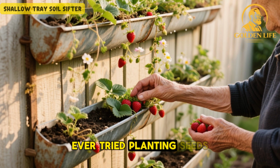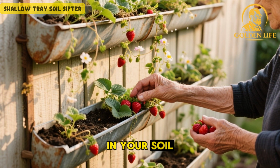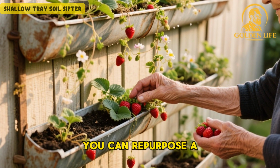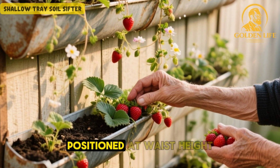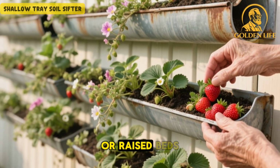Ever tried planting seeds only to battle clumps of old roots, twigs, or stray stones in your soil? Instead of kneeling to sift by hand, you can repurpose a kitchen sieve or a small hardware screen over a shallow tray positioned at waist height to fine-tune soil texture before filling pots or raised beds.